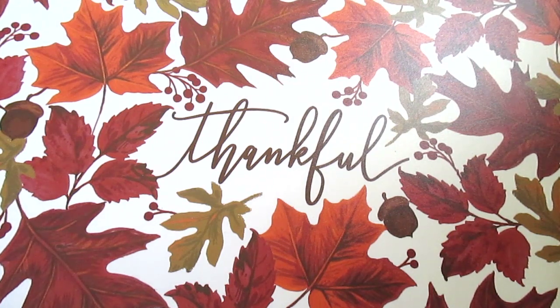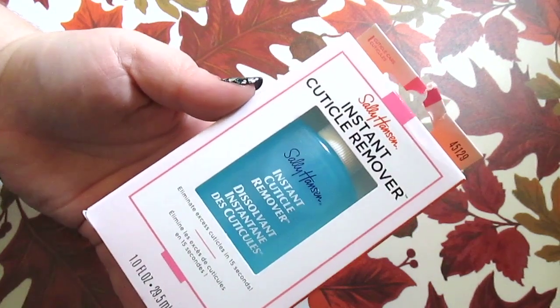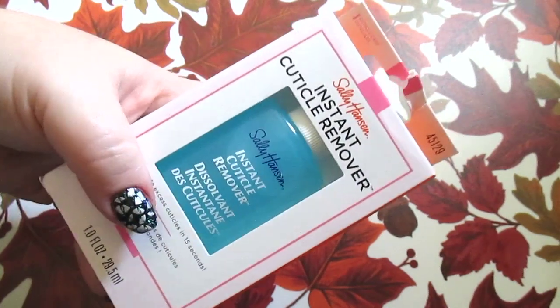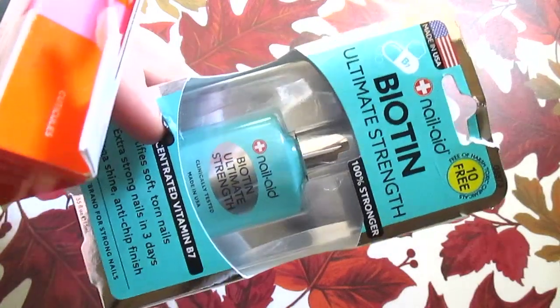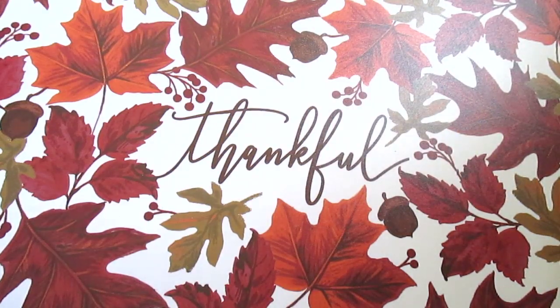And another nail item I did pick up is the Sally Hansen Instant Cuticle Remover. I love this product. I have maybe half of an application left in my other bottle, so I went ahead and picked this up. It was $6. This was like $3.88, I believe. $6, but I needed some nail stuff, you guys.